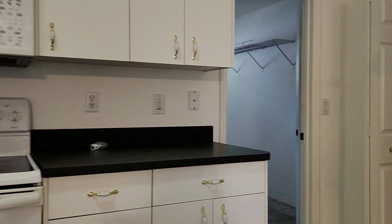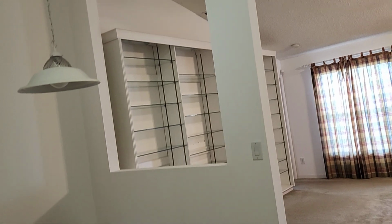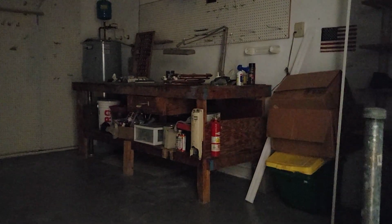Nice big pantry over here on the side, double doors, and an area here for your kitchen nook. You put a little table there under that light. And then as we go off to the side here, we've got an inside laundry room, plenty of space here. Got some cabinets up here, shelving on the other side. I guess it's going to get a little dark in my pictures here, but we do have a nice sized garage. Plenty of space, workbench in the back.